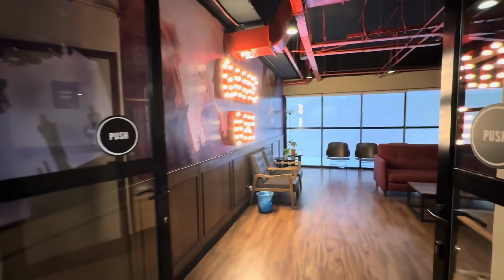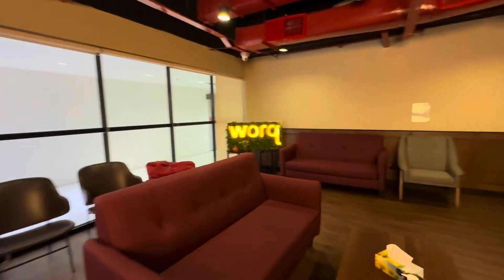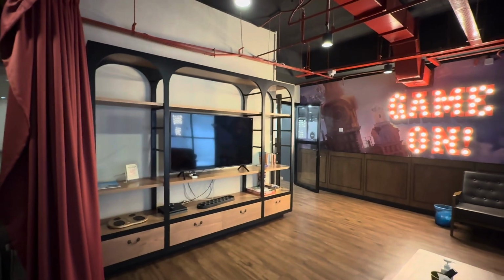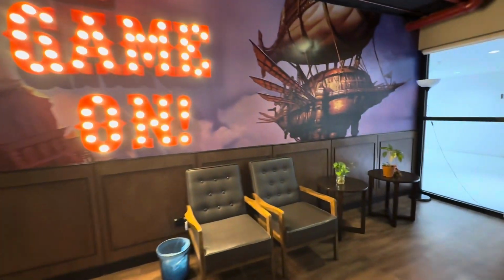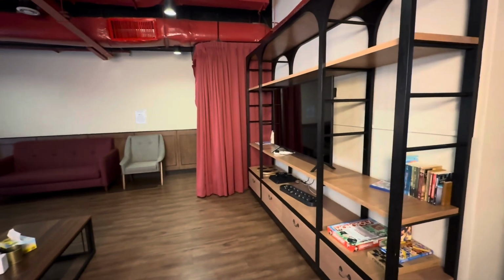So not to forget, WORQ KL Gateway has a nice games room for everybody to hang around and mingle. Of course, as the name suggests, we have PlayStations over here. The touch and feel is slightly more cozy because they have this Kingsman style pirate theme games room concept. Over here we have a full body massage chair, so you can use it after a long hour working at the workstation. Just come and use some massage. Other than being a games room, you can also use this particular space as a free discussion room if you just want to have a casual discussion with your team member. Okay, really cozy.